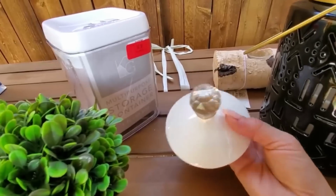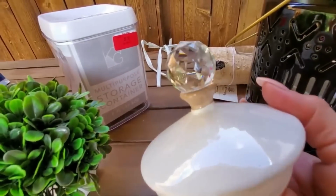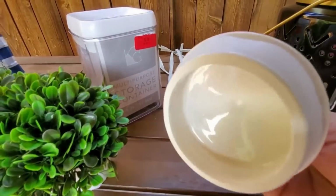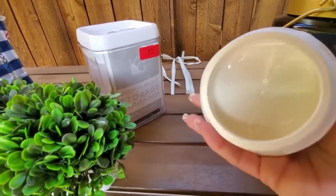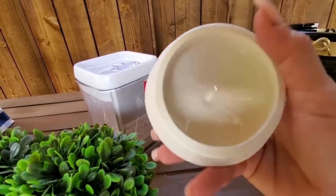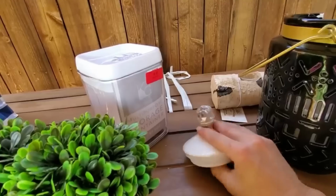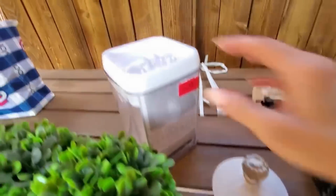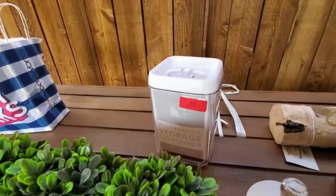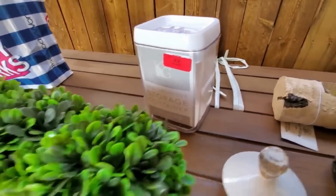And then I did grab some more of these lids. I love them, and, you know, we always find, us divers, we find so many broken lids, and they throw jars away, so I'm sure that I'm going to be able to find some use out of that, because look at how gorgeous that is. This one just had a little crack, but that never stopped me from using them.